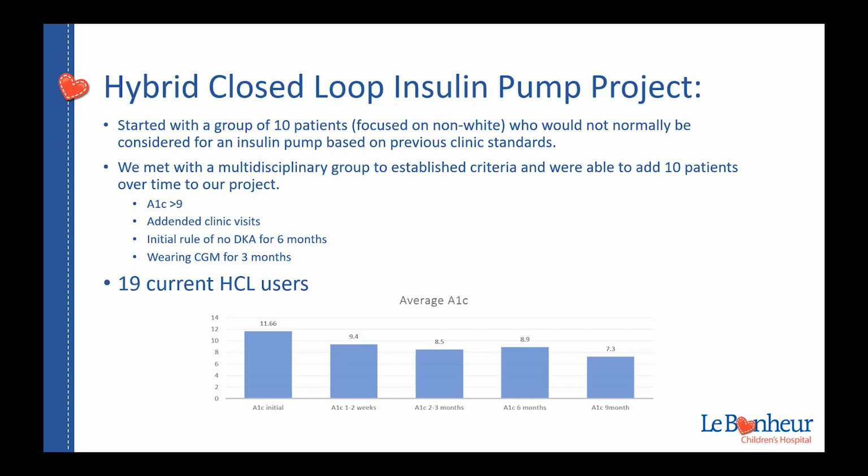Initially, these were our rules. They kind of got lax as we went on. You can see the A1C initially was pretty high and it dropped. I still love commenting that the A1C after 1 to 2 weeks on the pump dropped. And I attribute that to patients' hope of realizing they're not going to just be on MDI, so being able to make some changes, knowing that they're soon going to have a pump. So I thought that was cool, but it worked.